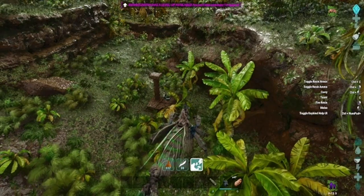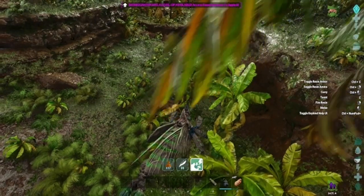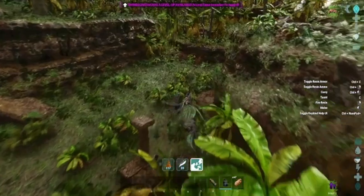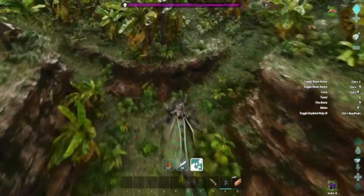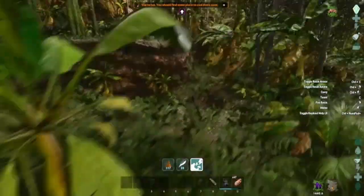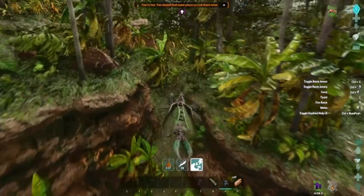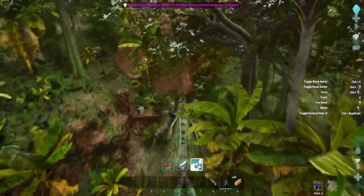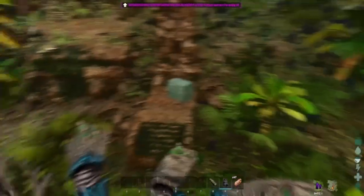All right, from the Achatina dossier, we're going to keep going straight. We're going to run right into here. You can either go left or right. We're going to go right. And it should walk us right into our next one.